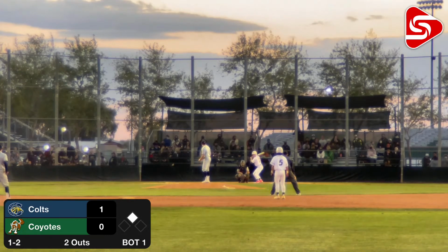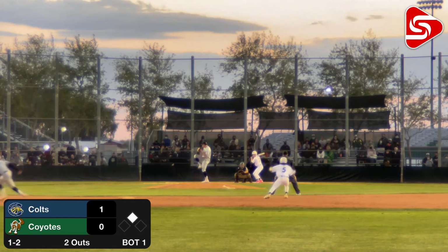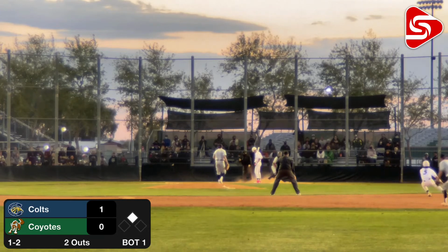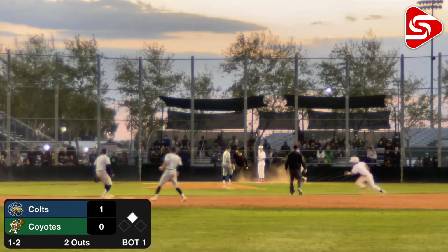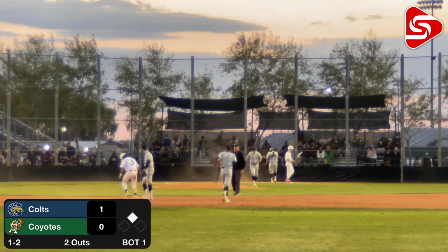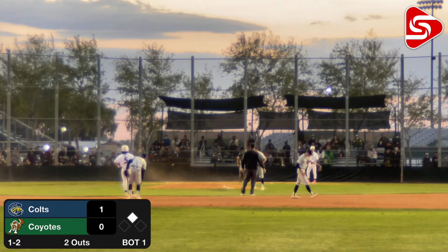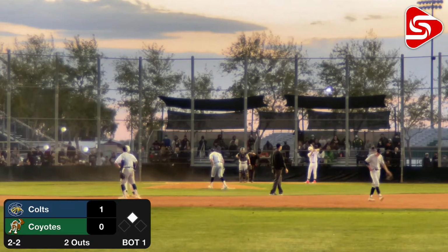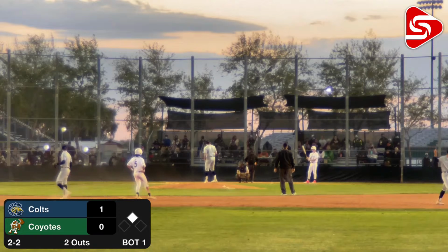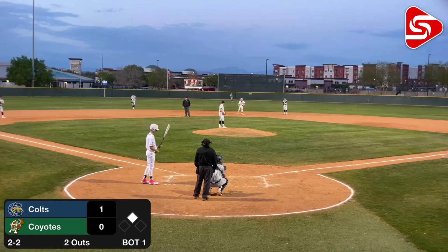So the 1-2 count. Delivers that one in the dirt. Good backup there from the shortstop. Santiago was off, and a quick decision from the catcher would have had him hung up in a rundown.